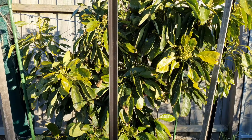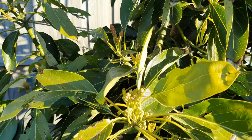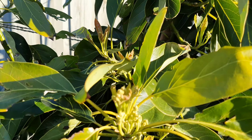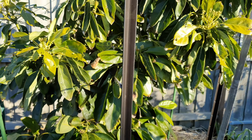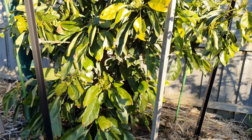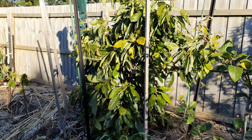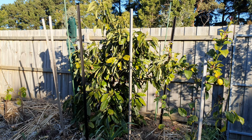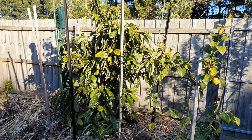The Hass is doing the same thing, but it's hanging on to its old leaves a bit better, but it's putting out new leaves with the flowers. And I'll just stand back so you can see the size of that in 12 months. So it's put on a bit of size. Plenty of fruit hidden under those leaves.